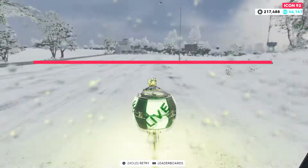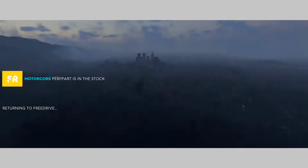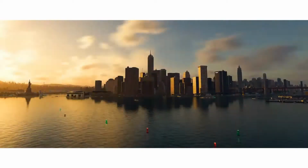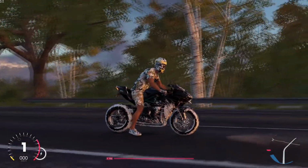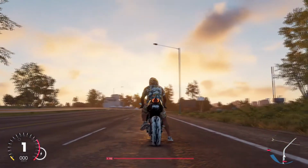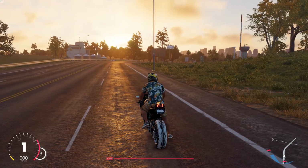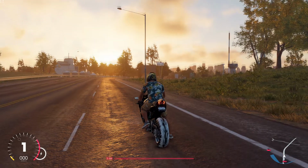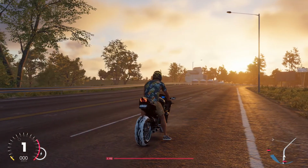Almost new icon level here. Hello. Nice atmosphere with the sunset here. It's a nice environment, I think. They've done a great job with the lighting in this game. Looks good.